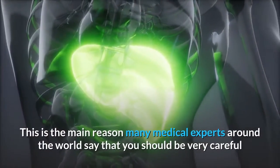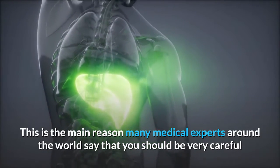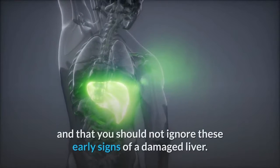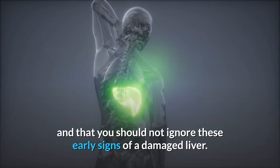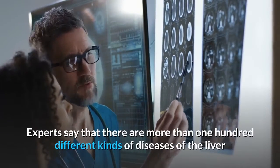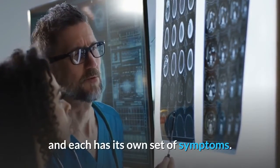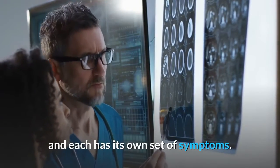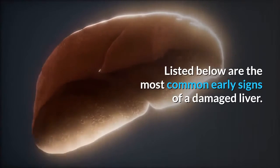This is the main reason many medical experts around the world say that you should be very careful and you should not ignore these early signs of a damaged liver. Experts say that there are more than 100 different kinds of diseases of the liver and each has its own set of symptoms. Listed below are the most common early signs of a damaged liver.